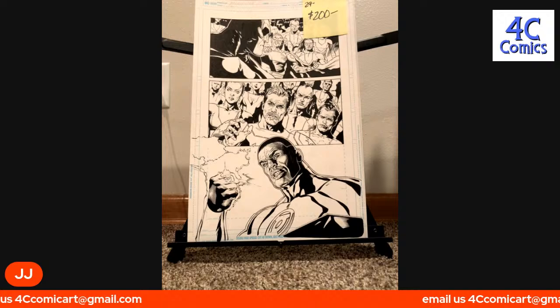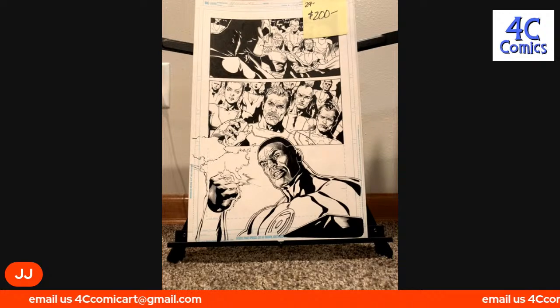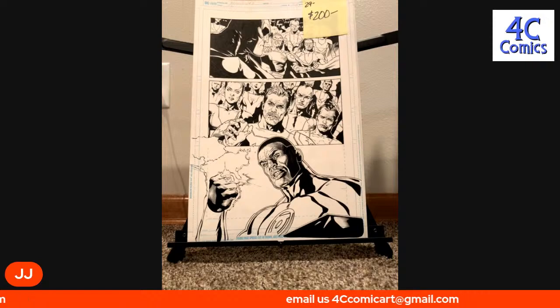And this Green Lantern page? This is Justice League. We've got Batman up at the top, and we've got John Stewart, Green Lantern, down on the bottom. $200. Number 29.